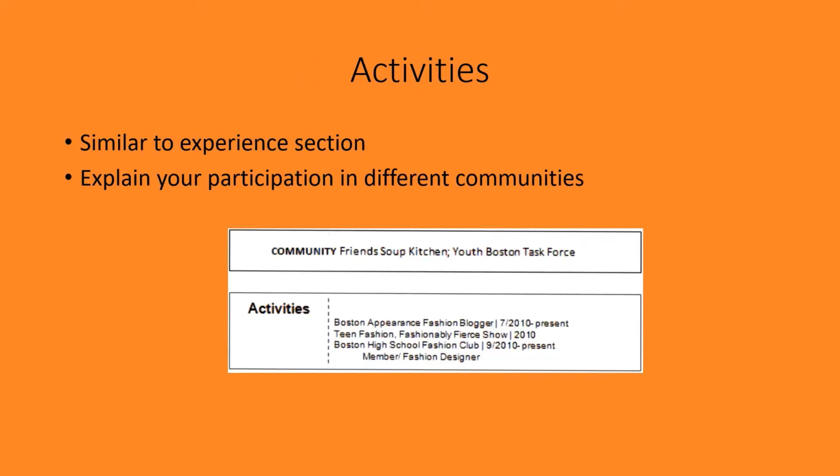Then you can include activities. So it's similar to your job experiences or volunteer experiences. But this is just a way to show, I belong to these other communities, these other things. If you belong to a blogging community, you can talk about that. Any sort of thing to add.